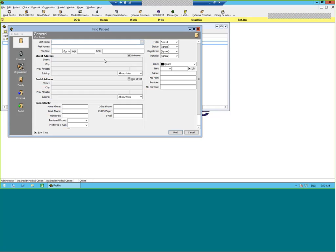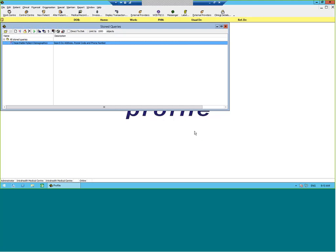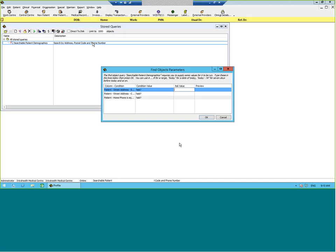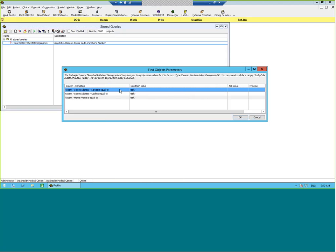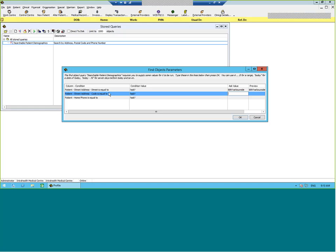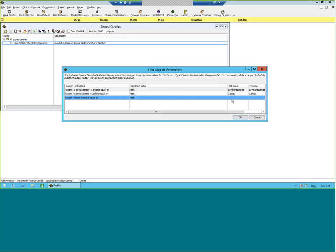So Andy, it's Bruce again, can you walk back to the first screen under the searchable patient demographics? Yeah. And so it's picking those parameters. Just talk a little bit more about exactly what it's picking in there. Okay, so the first condition, you're looking for the street address. So if you know the street address, you'd have to enter in the ask value here. So I'm just going to enter in my work address, see if it pulls something up. The street address code, that's looking for the postal code. And the home phone number, you can enter in the number here.